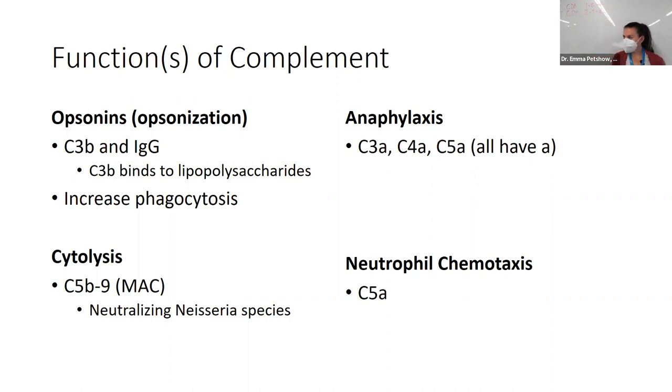This increases phagocytosis. Then you have the anaphylaxis type. So C3a, C4a, and C5a all have an A. So all of the complements that have A on them are going to trigger anaphylaxis, so a type 1 hypersensitivity. Specifically, one of those, C5a, can also trigger neutrophil chemotaxis. So it can tell neutrophils to head to a certain area, kind of like a cytokine.